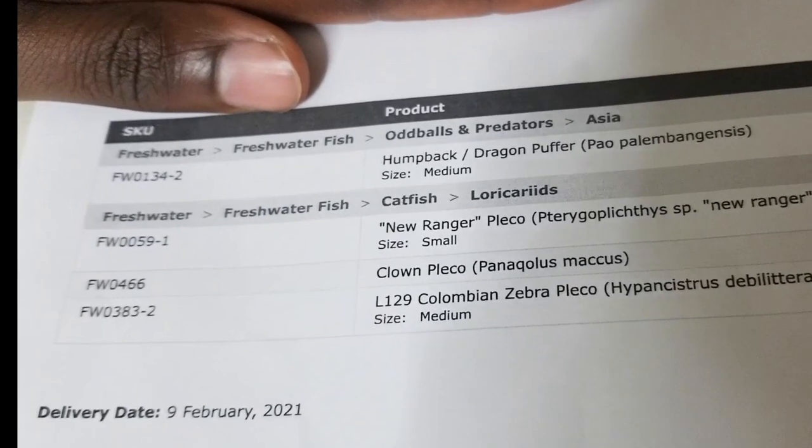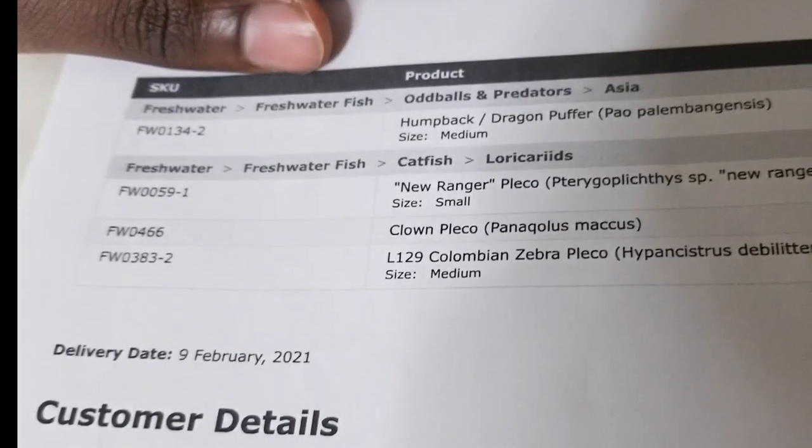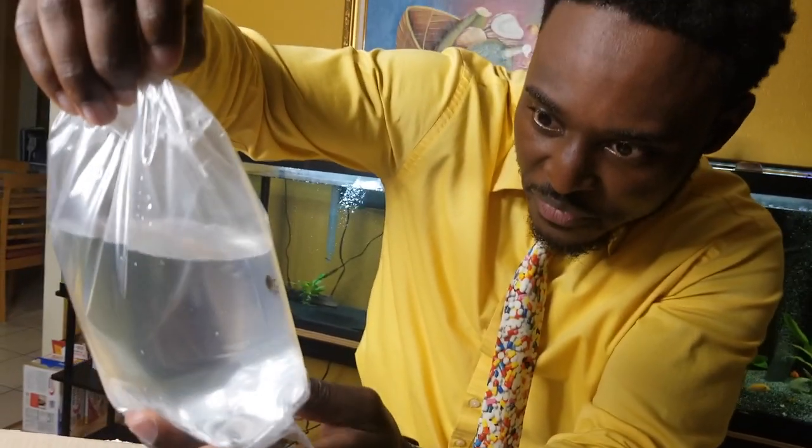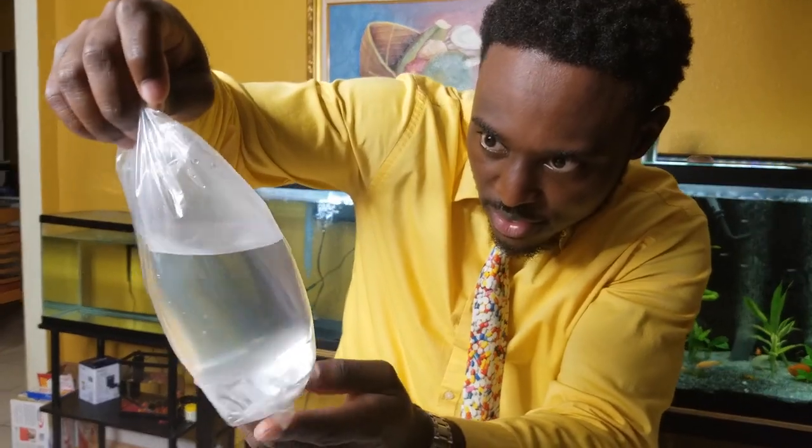Let's look at the itinerary. We got humpback dragon puffer, which we saw. Yeah. That guy. Then we got the new ranger pleco. Then we have clown plecos. Clown? I can't even tell because they're so small. They're so little and minute and microscopic. All right, so this is going to have its own pleco tank.